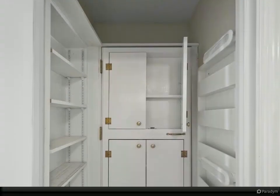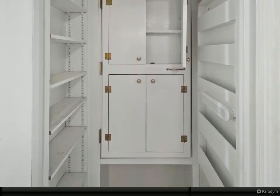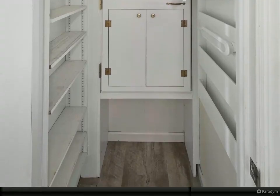Backyard has wood privacy fence, and the owner estimates the deck was built within the last 4 years and the HVAC is approx 5 years old.